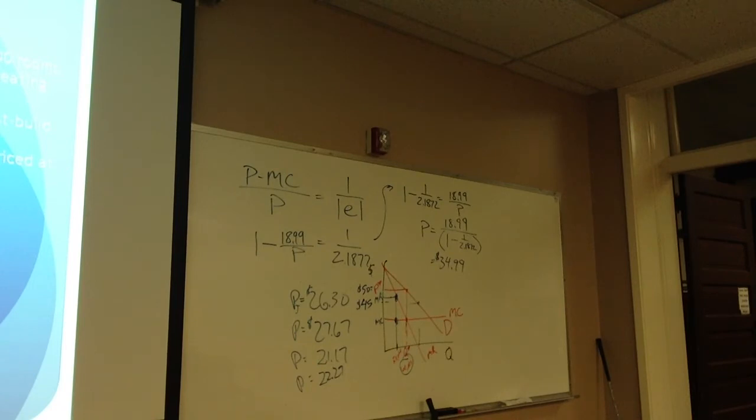So think about our general elasticity formula. Remember this one? If we flip these two around, the elasticity is equal to the percentage change in quantity over the percentage change in price. We kind of just reorganize. What is the price change that's needed to fill up the hotel?